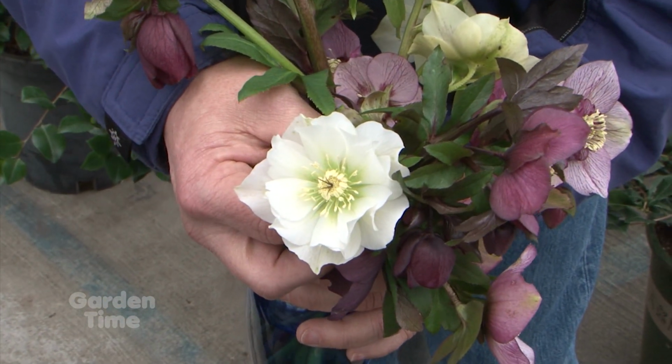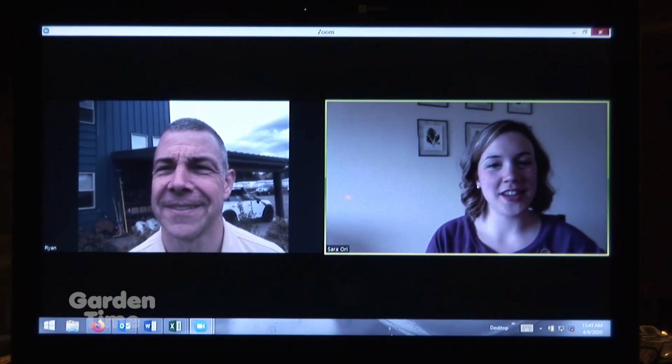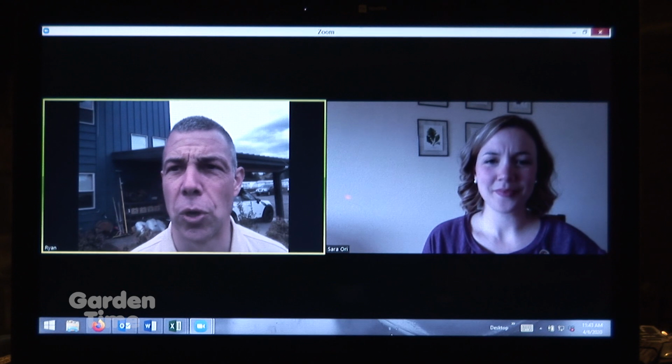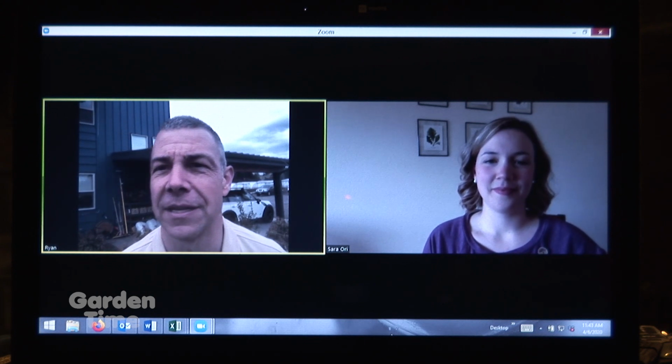And then what else do you have sitting there? Yeah, we've got some podophyllum, spotty dotty. It's not on sale, but it's got such great yellow spots on the foliage. It really adds just something a little bit different to the garden. And the foliage can be really important. Yeah, because it's that really large, bold, spotted leaves. So it really does make an impact in that landscaping.